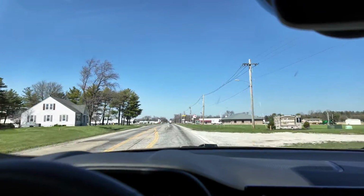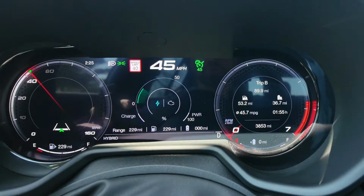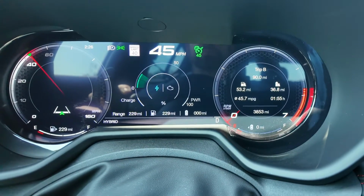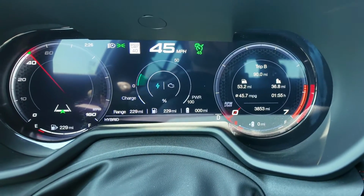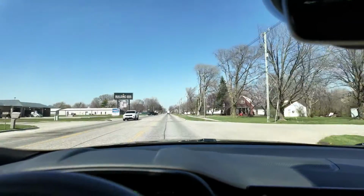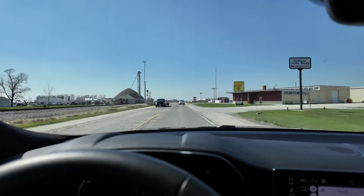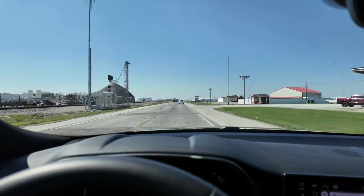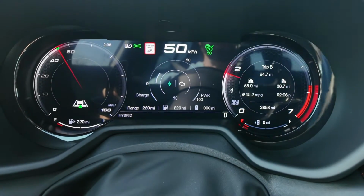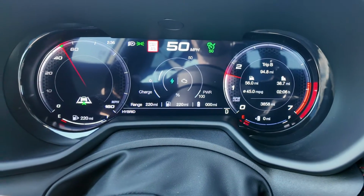We have made it into town now, so we'll make a loop through this town before we do that. Update you, we are at 89.9 miles or 90 miles and 45.7 miles per gallon. So that's where we're at. We're gonna make a loop through this town, and then I will update you guys as soon as we complete that. We made our loop through town and we're heading back out on the highway, and we'll be making our way back to the gas station. Where we are sitting right now is 94.7 miles and 45.2 miles per gallon.